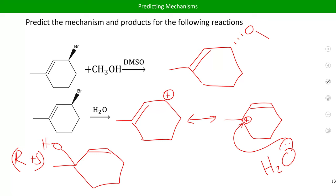It's just bromobutane. We can make 1-butene or 2-butene, and which would be more favored? Two.